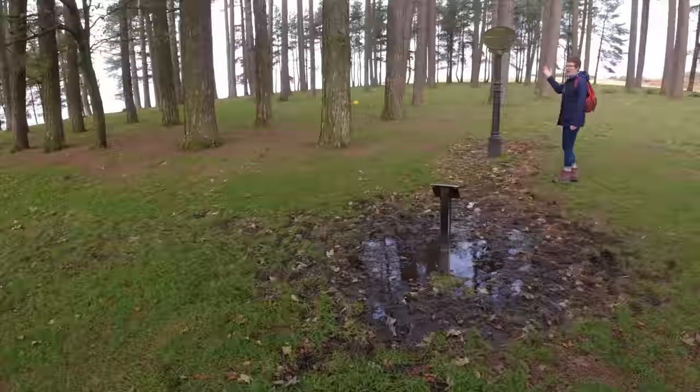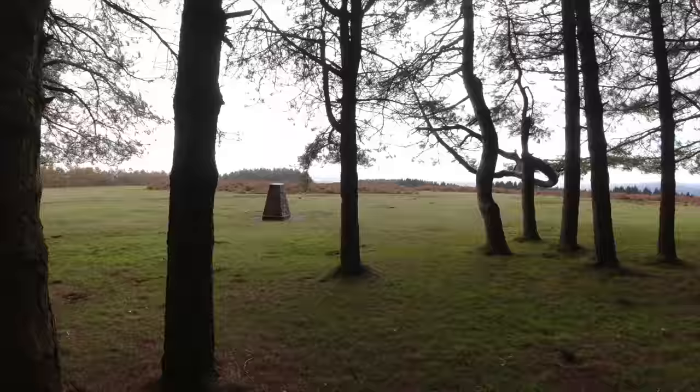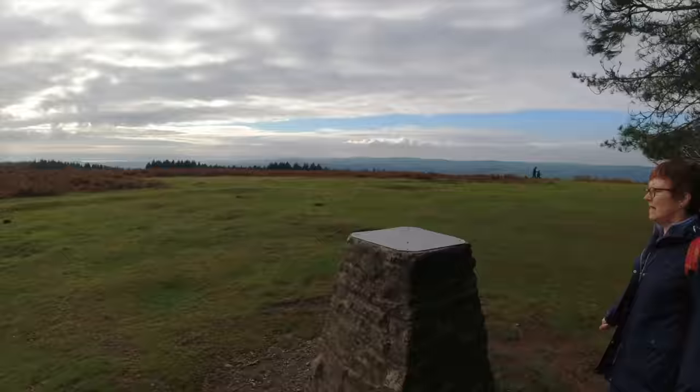And then they've erected this, the other side, for Queen Elizabeth II for her golden jubilee. Actually her silver jubilee, 1977. Bit of forward planning there. Here's your trig point. Here, I'll show you.